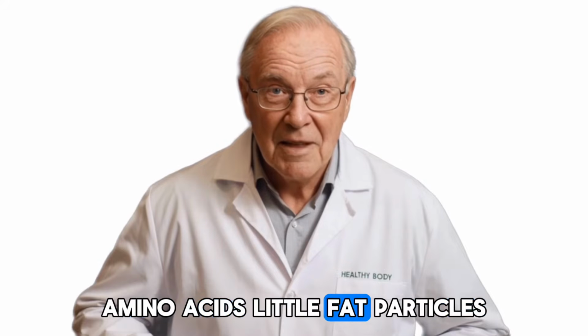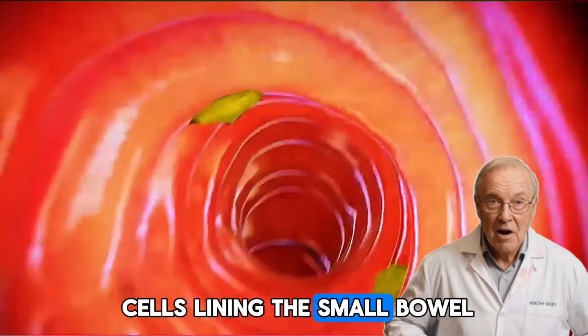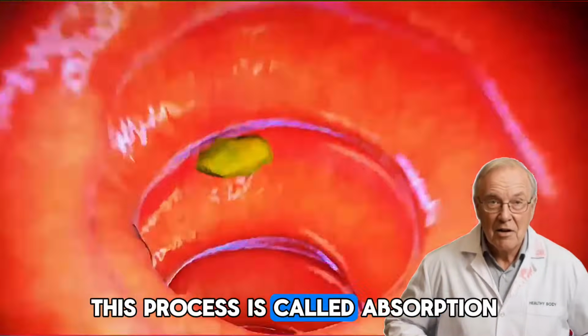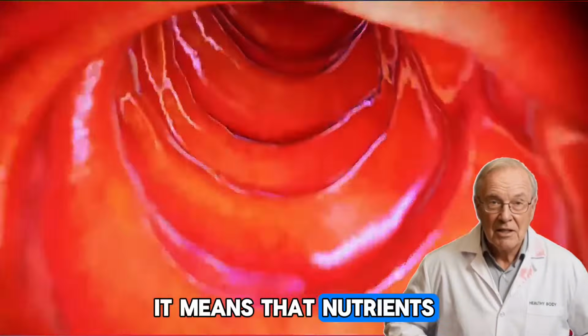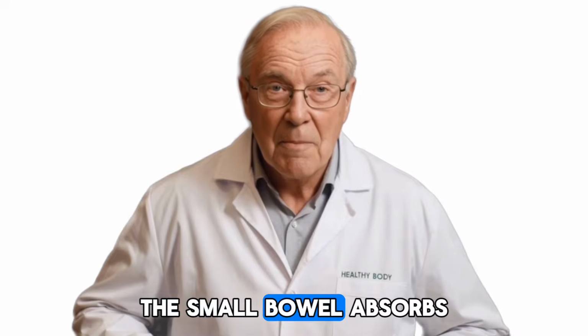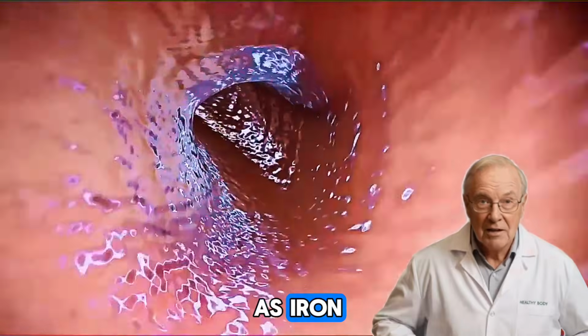Amino acids, little fat particles, and simple sugars can travel through the cells lining the small bowel and into the bloodstream. This process is called absorption. It means that nutrients can get to different parts of the body where they are needed. The small bowel absorbs almost all food nutrients and minerals such as iron.